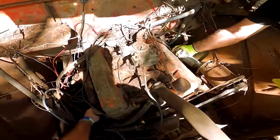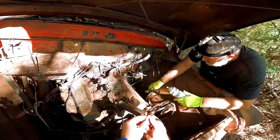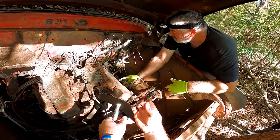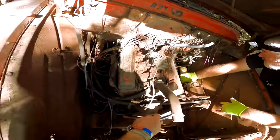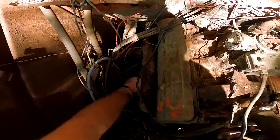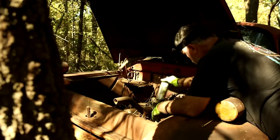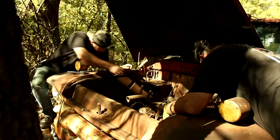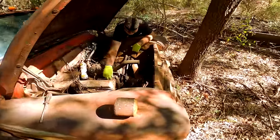See what it looks like. That came out real easy. Actually, it looks pretty good. Oh, yeah? I'm going to try to keep my wires somewhat in order here. You're going to laugh, but I think I need to get up inside there to get that back wire off.